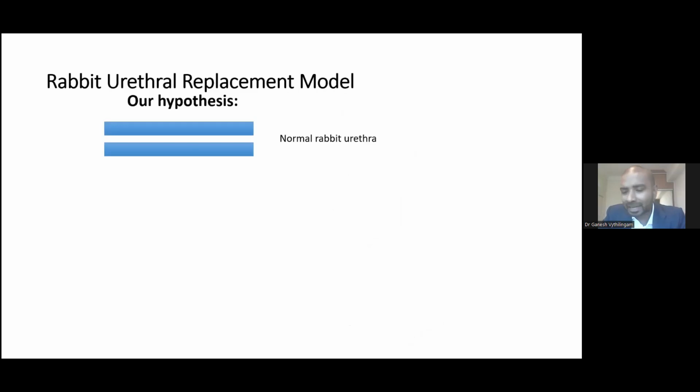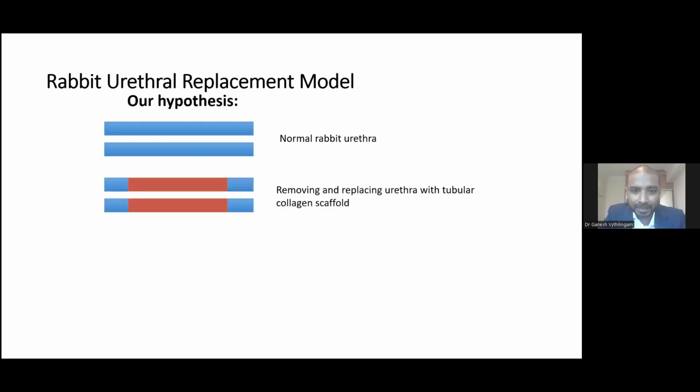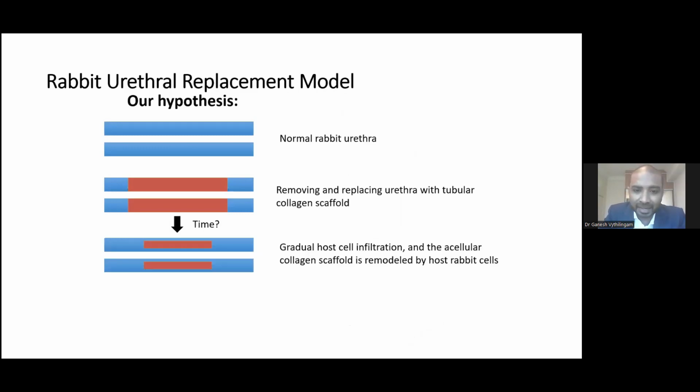And then we did our rabbit model, and that's where I got the help from AEU. We came up with this idea of using the rabbit. Other animal models, obviously, the smaller models like the mouse and the rabbit, too small. And what we said was, a normal rabbit urethra, we will remove and replace it with our tubular collagen scaffold.